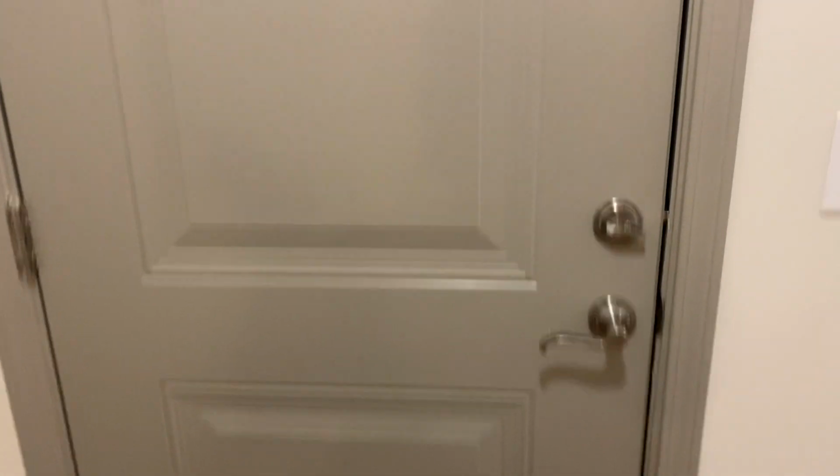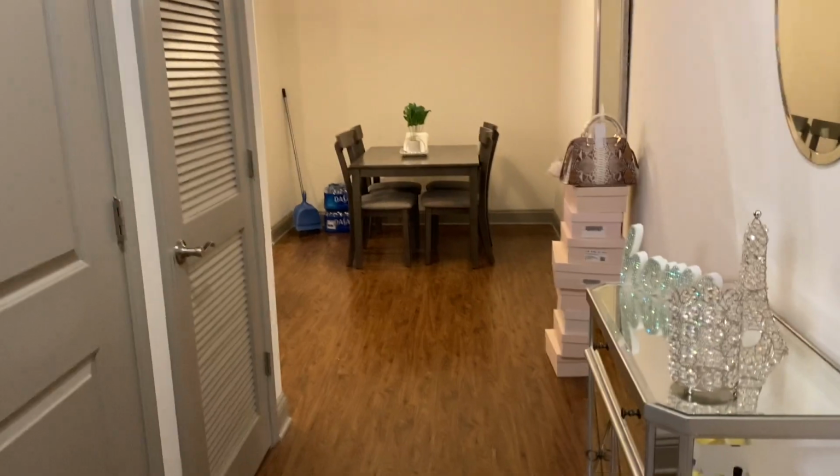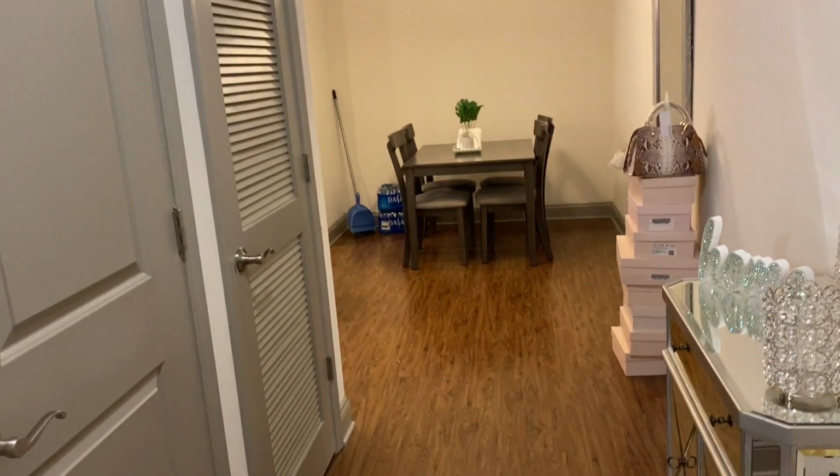Okay, so when you first come in, you just see my front door, and I have the peephole right here. I'm right here, and the peephole is up there. So basically, I don't even need a freaking peephole. And then you see my bathroom, and then this is just the walkway. So basically, we can start right here.